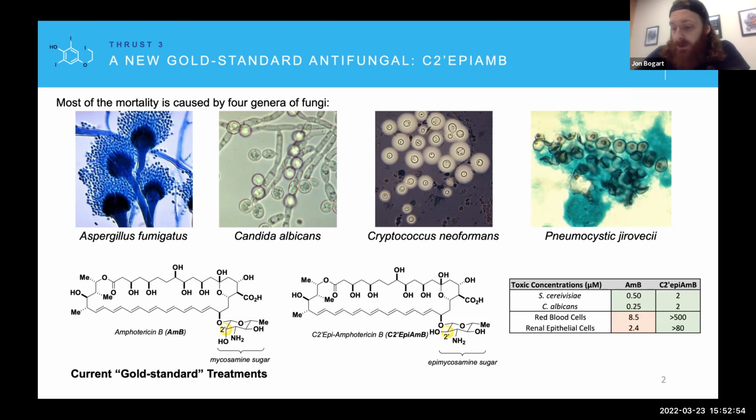amphotericin analog. But despite the impact that this new amphotericin might have, the complexity of this natural product makes designing a synthetic route to it very challenging, especially when you want to scale this to meet the world's need for an important broad spectrum antifungal. In contrast, bacteria are really good at making this compound.